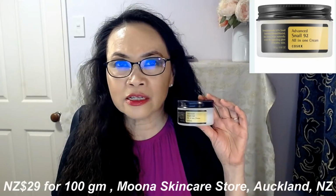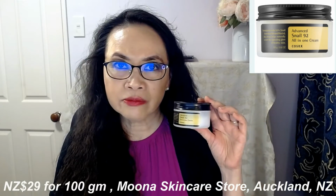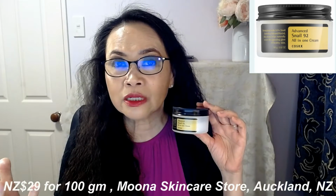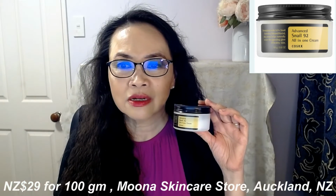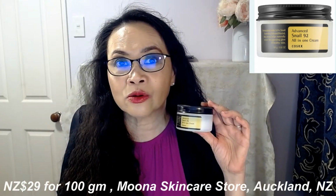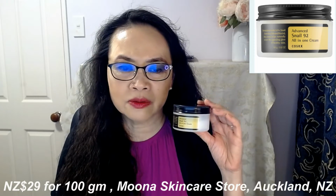So this product is $29 here in New Zealand for 100 grams. I have purchased this product from Adore Beauty and I paid around $40. So buying them from your local Korean skincare store is a lot cheaper and so much more affordable. So yeah, this is a beautiful product by COSRX.